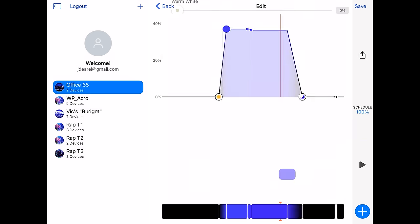Okay, this is right towards the end of my day, so I'm going to drag it right to the end. And then there's a short ramp here, and then I think this is pretty short too. 15 minute ramps, both ways.